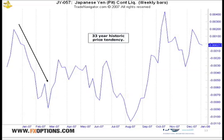The carry trade, when interest rates were darn close to zero. It was funny because everyone was talking about the Japanese yen. I don't know if you recall this and you reflect back to last year, but everyone was making a big deal about it. Now no one talks about it.